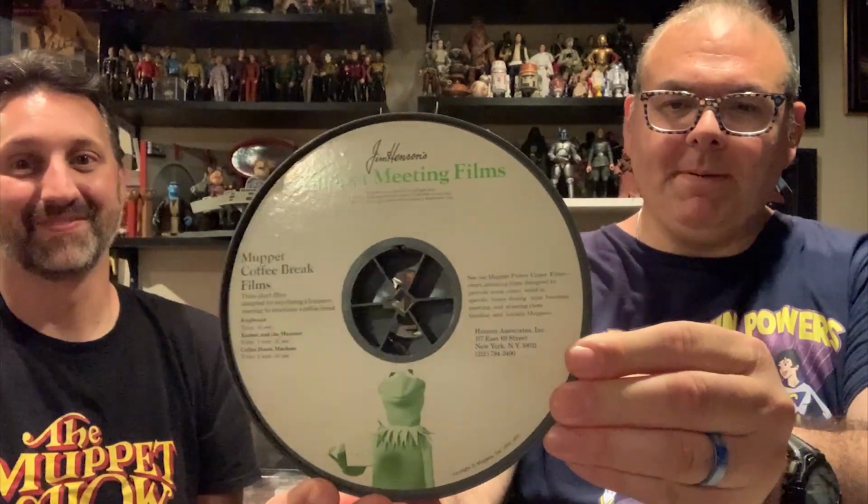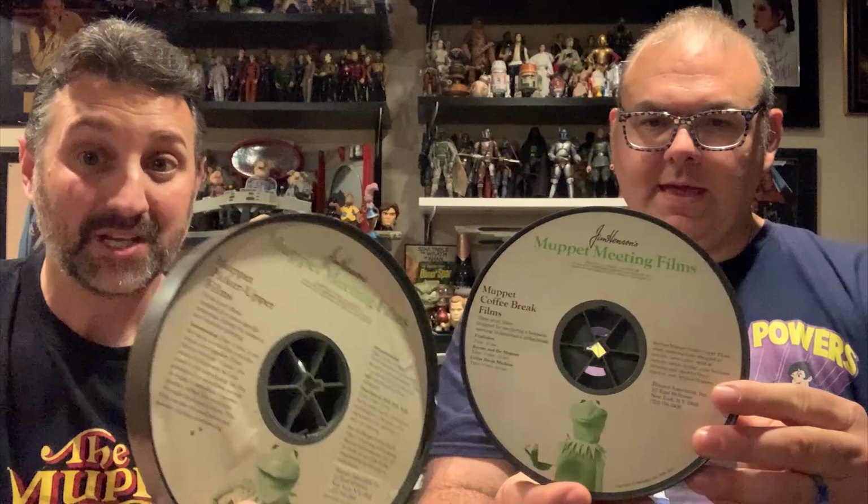But I saw these immediately. My brain didn't immediately go, Chris is going to want that, but as soon as I saw these, I knew you were going to want these. These are film reels of the Muppet meeting films. I don't know when these were made. The copyright date says 1956 on it, but 1975 is the last copyright date on there. And these are 16 millimeter. So you're talking that these were used again through the 80s, but probably the copyright was 1975 because that's the last time they put these groupings out. But I mean, 16 millimeter films. This is really cool. You don't see these often.